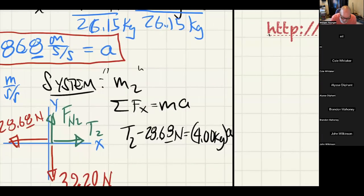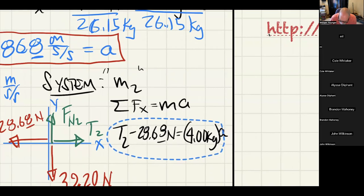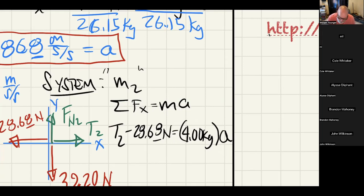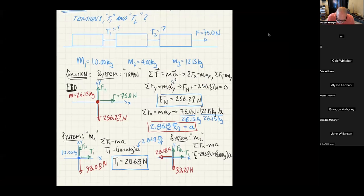Now, that was really hard to write that A in there. Let me see if I can do something better. There you go. That worked pretty well. Okay, so what I'm going to do now is erase that. And there's my A. Now A, we know, of course, is 2.868. So I'll put this in here as well, and that's meters per second per second.